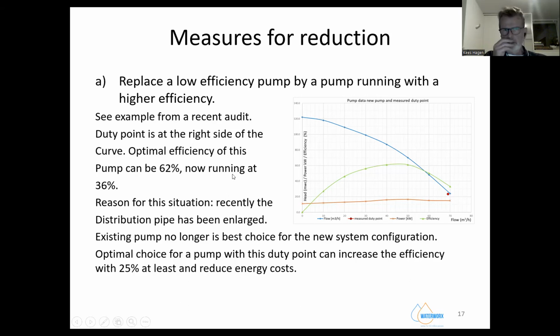Now, I found out the reason for this situation. They originally designed this pump for an older distribution system, and it was running properly, but they decided to enlarge the diameter of the distribution pipe, which resulted in lower dynamic losses, so the total head of this pump decreased, but it also meant that this pump is giving more water. That's what they wanted.